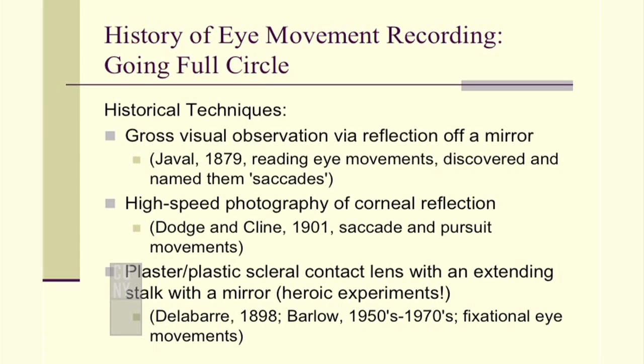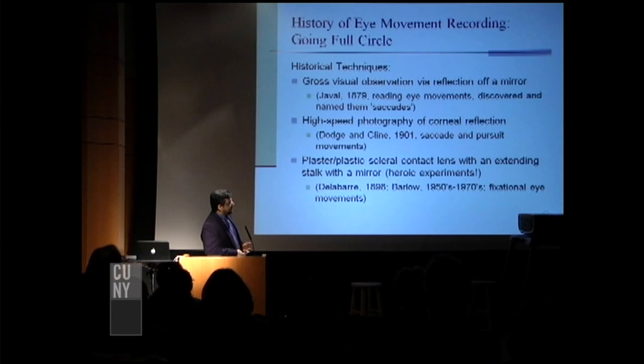I'm going to run through quickly some of the history of eye movement recording. Back in the 1880s, Javal had discovered and named the eye movements we call saccades during reading, and that was done with visual observation. After that, in the early 1900s, high-speed photography of the corneal reflection gave the ability to measure more and understand how the eyes are moving, and pursuit eye movements were studied that way.